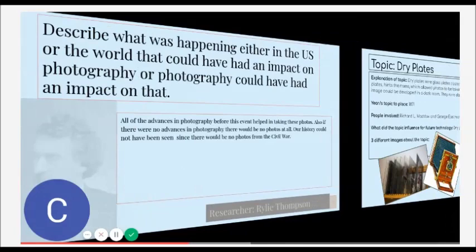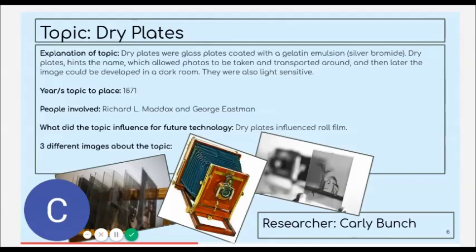Dry plates were glass plates coated with a gelatin emulsion, silver bromide. Dry plates, hence the name, allowed photos to be taken and transported around, and then later the image could be developed in a dark room. They were also light sensitive. This took place in 1871. The people involved were Richard L. Maddox and George Eastman. Dry plates influenced roll film.